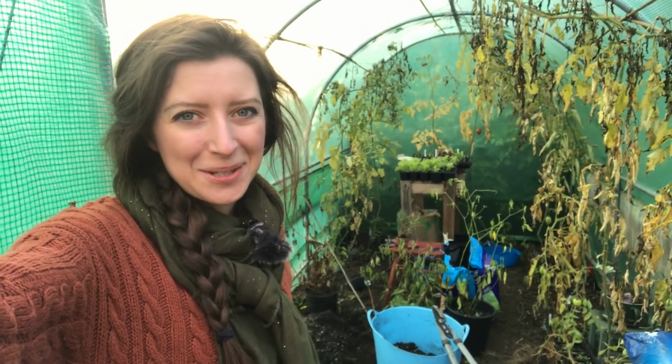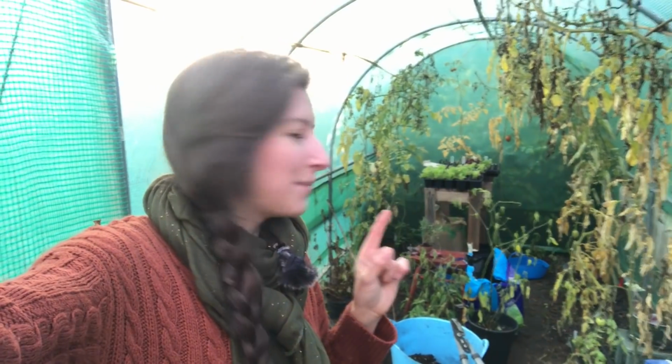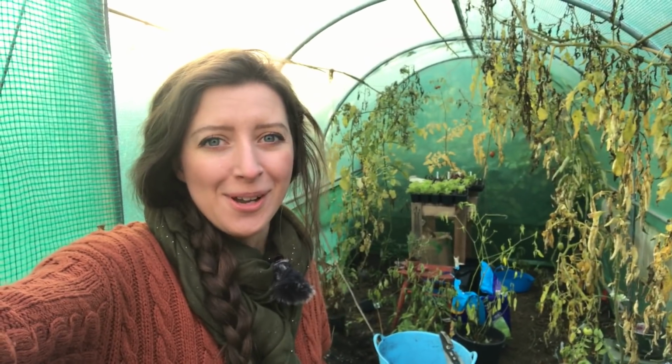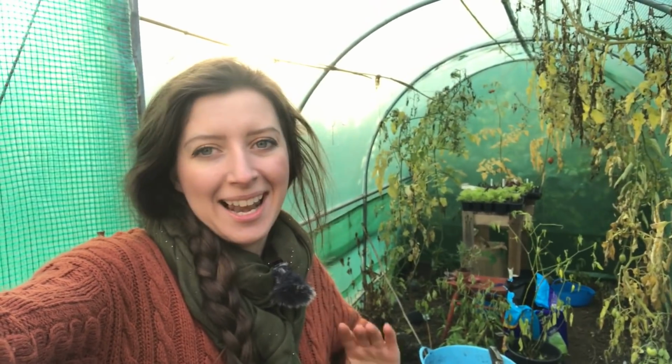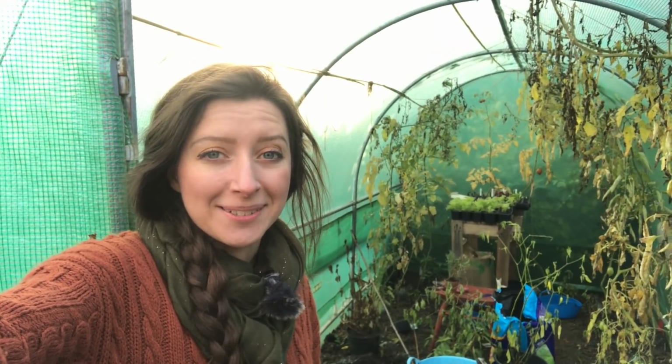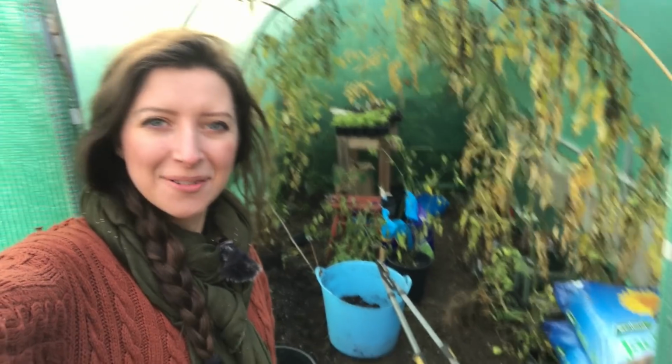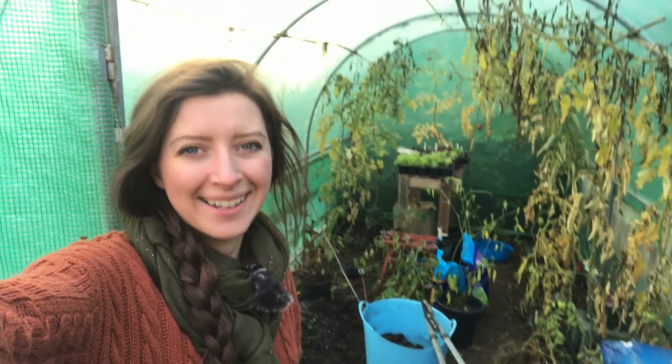Yeah, so another one of the jobs that I need to do today is to actually clean out this polytunnel before it gets dark, because all these tomato plants need to come out now, and I need to get it ready for a manure delivery coming soon, hopefully, and I'm just going to layer loads of manure inside the polytunnel. So yeah, a lot of plants and stuff to get out, so I'm going to crack on with this.